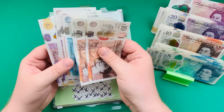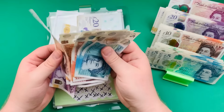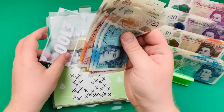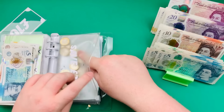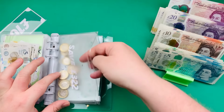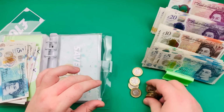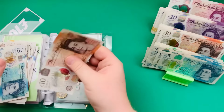So we've already got a £100 placeholder, and then we've got, oh gee, it's so messy just because I stuff it randomly. 20, 40, 50, 60, 70, 80, 85, 90. Right, so that's 90. So if I just take 10 out of here, 1, 2, 3, 4, 5, 6, 7, 8, 9, 10. I've just swapped that with the penny challenge.